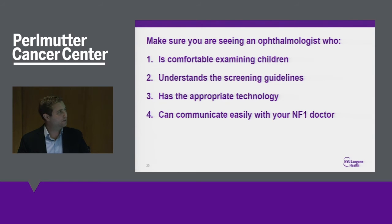And so I just want to finish by saying that it's really important that all of our kids with NF1 have constant screening of the eyes throughout their childhood, that you work with an eye doctor who's comfortable seeing kids, who understands the screening guidelines, has the technology needed that is becoming more and more useful in our monitoring of kids with NF1, and most importantly, that can talk with your NF1 doctors, because it's a constant discussion every day about changes and how that may be affecting a child's vision.